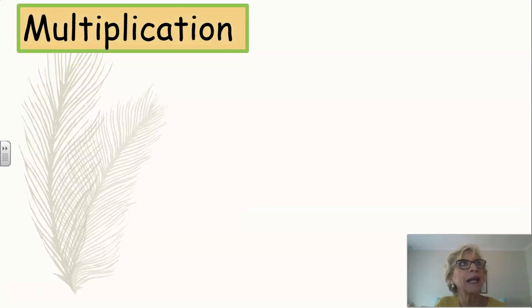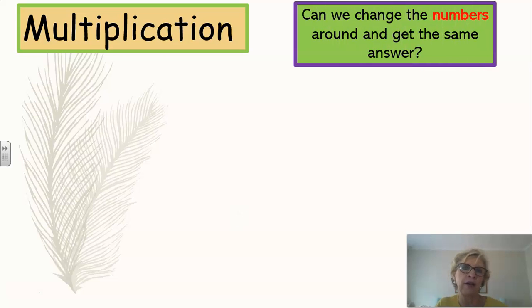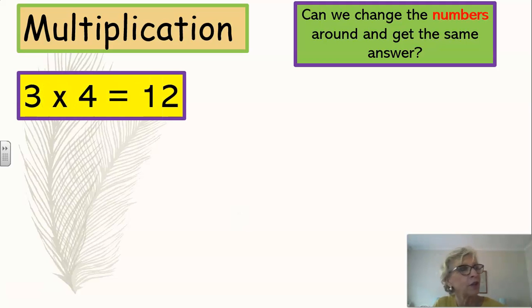Now, multiplication. What does that mean? What is another word for multiplication, grade 3? Well, it's times. It's grouping of numbers together. Can we change the numbers around when we are multiplying and get the same answer? Well, let's have a look and see.